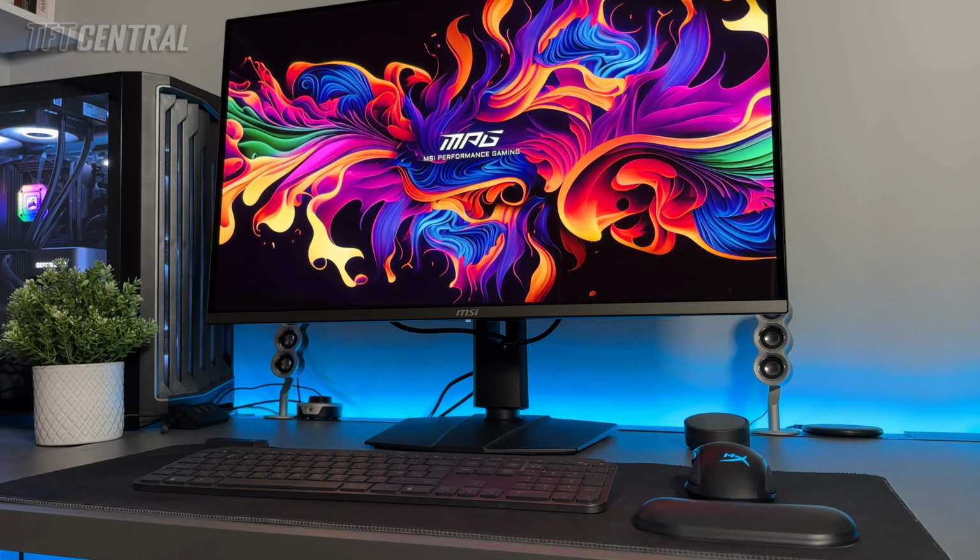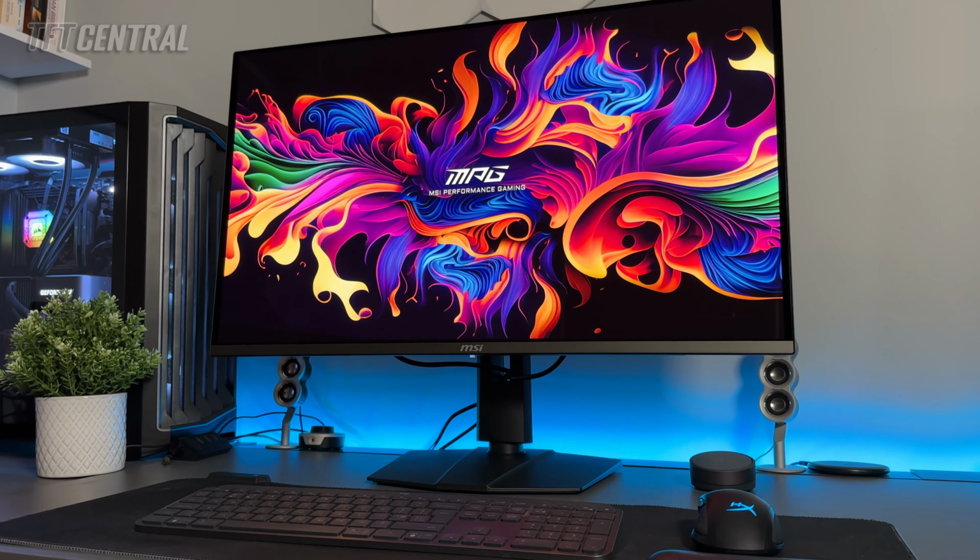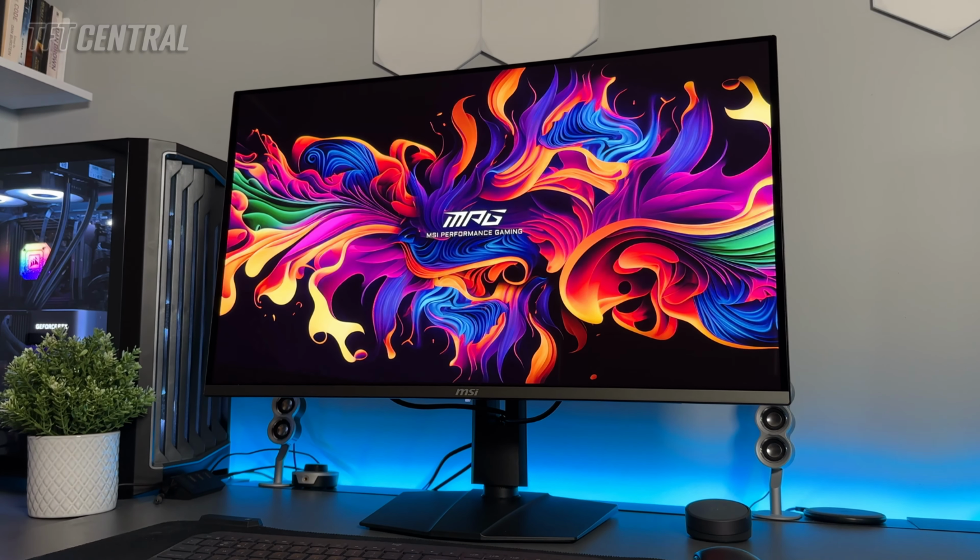So there you go, there's lots of new updates and fixes in the new firmware, and big well done to MSI for listening to their users and making lots of great updates available.